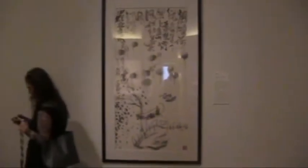Next up on the first floor is the Art Institute's Asian collection, which contains 5 millennia of works from China, Korea, Japan, India, Southeast Asia, and the Himalayas, with 35,000 objects of great archaeological and artistic significance.